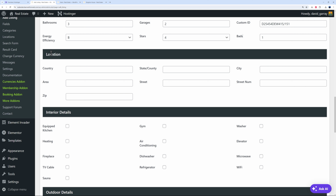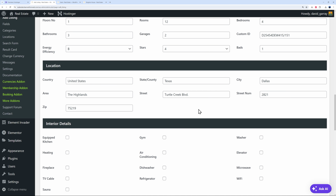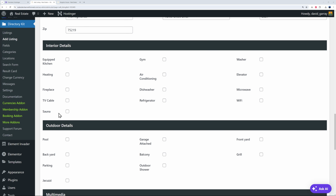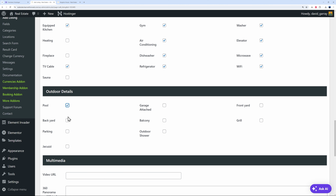And then you'll do the same with the location, so country, state, city, area, street number, and zip code. So there you go. So this is your complete location, and now you can enter all the different amenities, so interior and outdoor. So I'm just going to select a few here randomly, okay, just like that, just as an example as always. So let's take those, and right here we're going to have to say pool, parking, jacuzzi, outdoor, balcony, front yard, and grid, okay, and maybe garage attached as well.